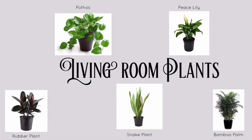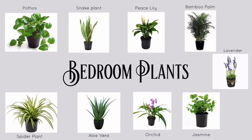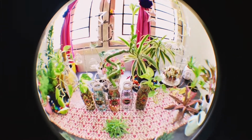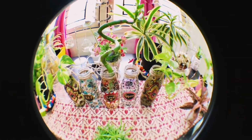Here is a list of plants that are ideal for specific spaces in your home. I'm not an expert in gardening, but it's just my findings of research with my own plants.